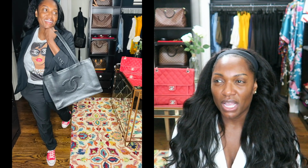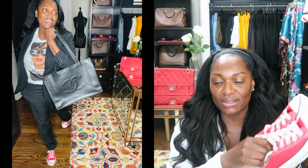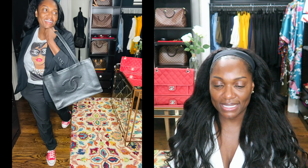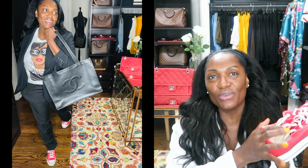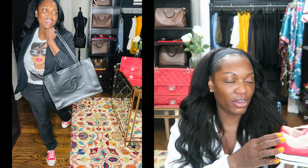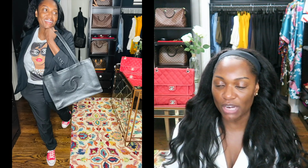I remember when Kamala Harris, I think it had been announced that she was going to be the VP, and we saw her out with a black suit on and a pair of Converse, and I was like, I think that is just the nicest juxtaposition of the suit with the sneakers. You don't get more casual than a pair of Converse All-Stars. So I just thought it was so cute.